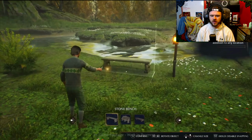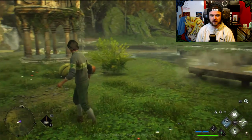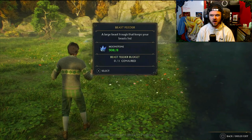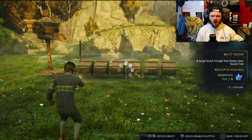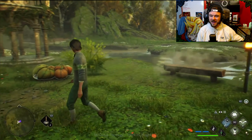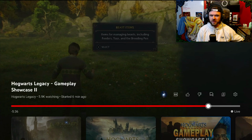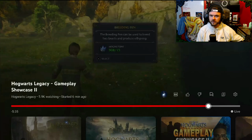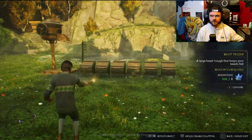There's a decoration aspect, but there's also a utility aspect to it too. So as you progress in the game and you're able to purchase more conjurations, you're able to get items for managing beasts, including feeders, toys, and breeding pens. As you progress in the game and purchase more conjurations, you're able to speed up your process.